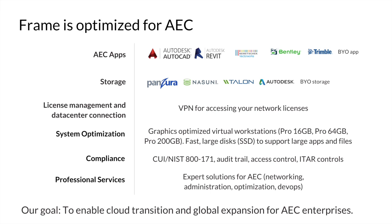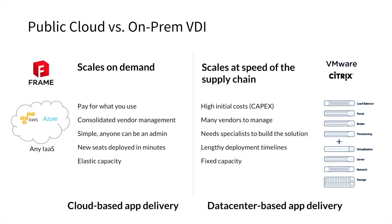We've also, as I mentioned, spent a lot of time in this compliance region, trying to make sure our platform gives you all of the access controls and logging that you need to comply with NIST 800-171, which is the standard you have to comply with for these CUI requirements going forward.